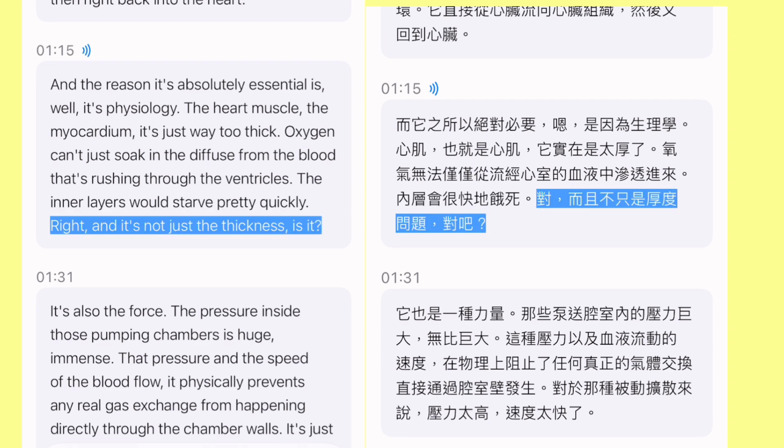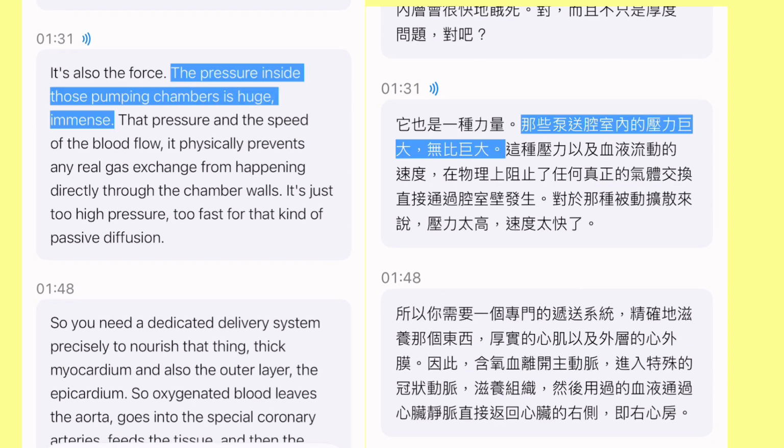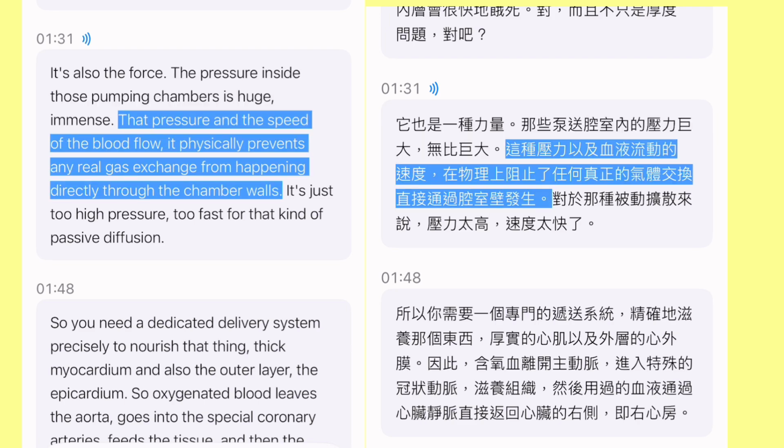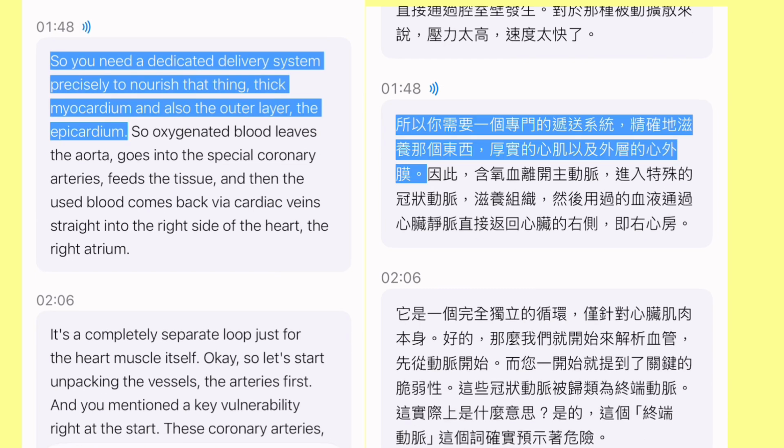Right, and it's not just the thickness, is it? It's also the force. The pressure inside those pumping chambers is huge. Immense. That pressure and the speed of the blood flow physically prevents any real gas exchange from happening directly through the chamber walls. It's just too high pressure, too fast for that kind of passive diffusion. So you need a dedicated delivery system.